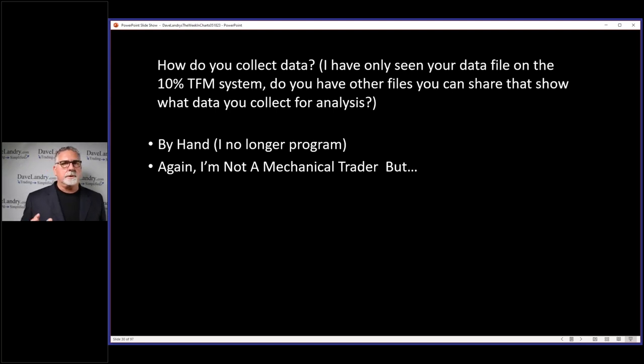There'll be other times where you have a mechanical signal. Like a while back, we had a TFM 10% buy, and I overlooked it. I put it in the spreadsheet, to be honest, you know, keep things honest, right? But I overlooked it and stayed out of the market because I didn't like the way the market had shot up and came back in. And the other thing that happened, as I've said 1,000 times, is I like my moving averages big and thick.